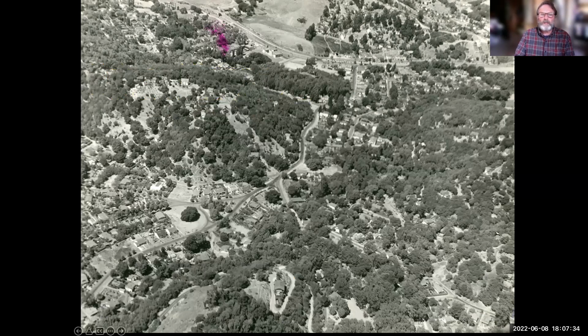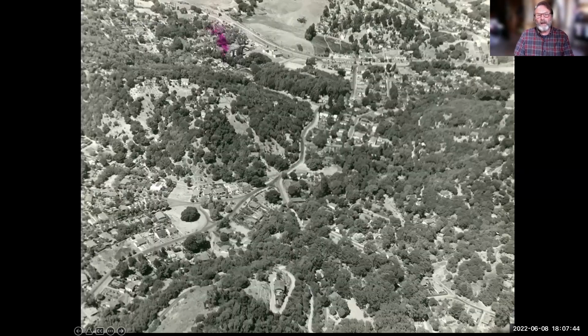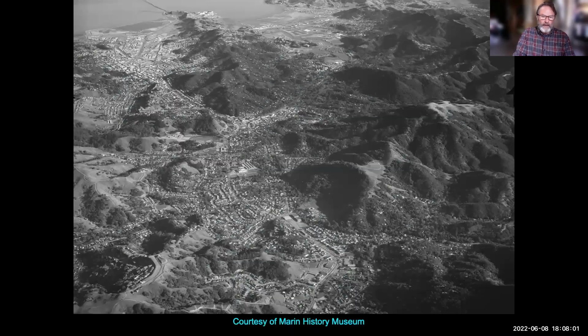When you see this photo taken in the late 40s, you can see downtown up in the upper part and Bolinas Avenue heading towards you, and the Cascades down in the right. And you can see that we're tucked into a little valley in Fairfax. And in fact, we're up at the upper end of the Ross Valley. It's where this large drainage that goes into San Francisco Bay ends at the mountains.